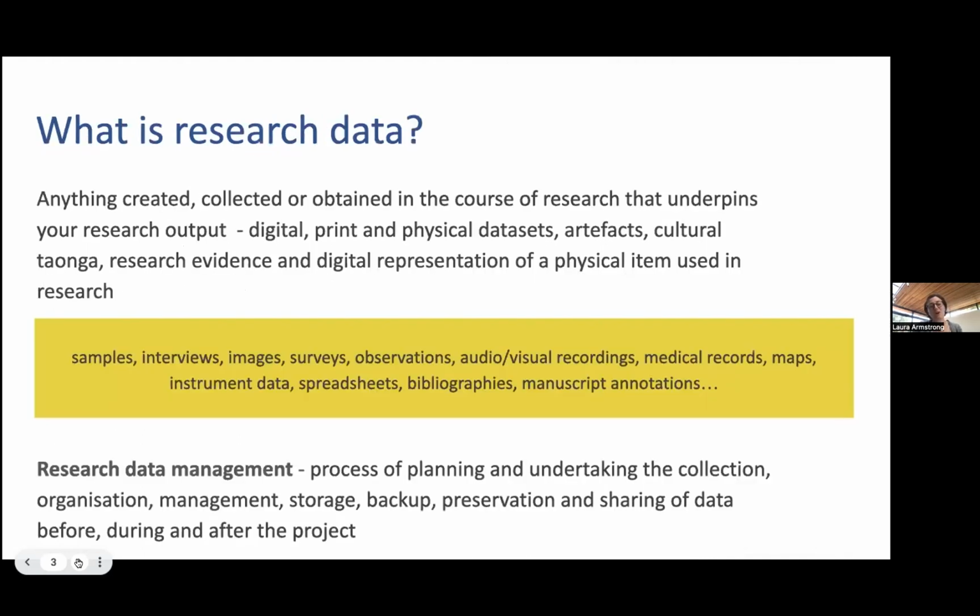So what are we talking about? With research data, and it doesn't resonate for everybody because we've spoken to people with all sorts of disciplinary backgrounds, and it really means a lot of different things, and they don't necessarily even use the term research data in a meaningful way. But when we talk about it, we mean anything that is created, collected, or obtained in the course of research that underpins that research. It might be physical, digital, it might be described as better as an artifact or a cultural taonga or treasure in te reo, or research evidence or digital representation of a physical thing that researchers require in their research.